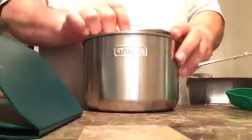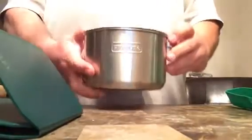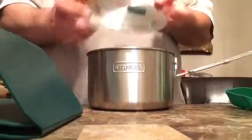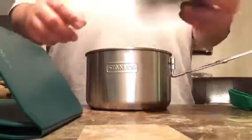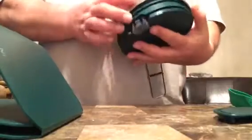And it has the large pot. And it has the medium pot. Same design, same thing. Lid. And the covers for the plates, which can also be used as a cutting board. Just pull everything out.